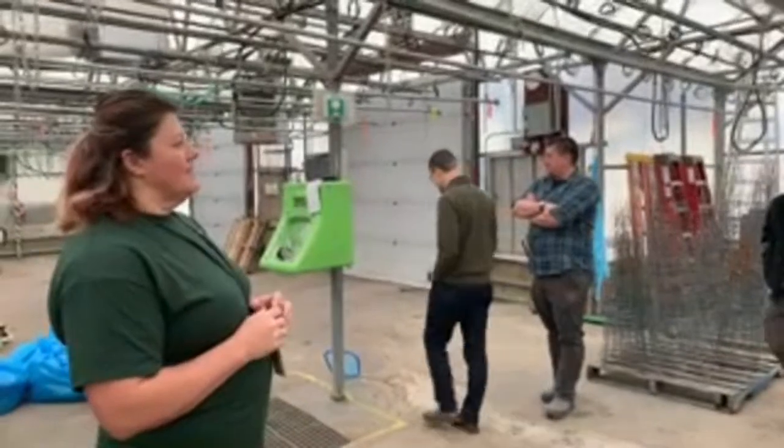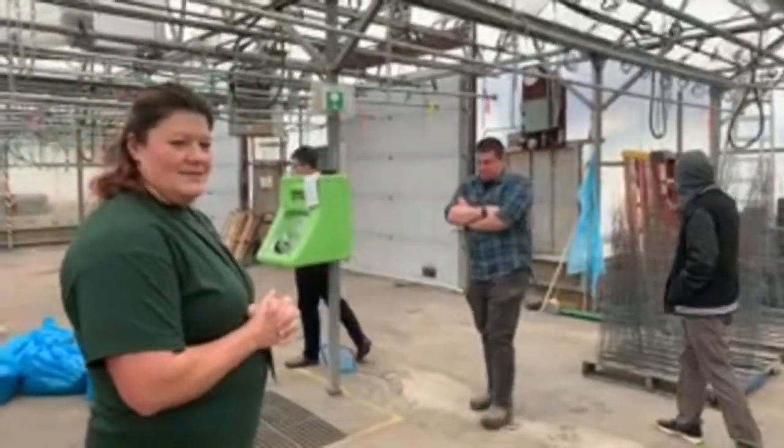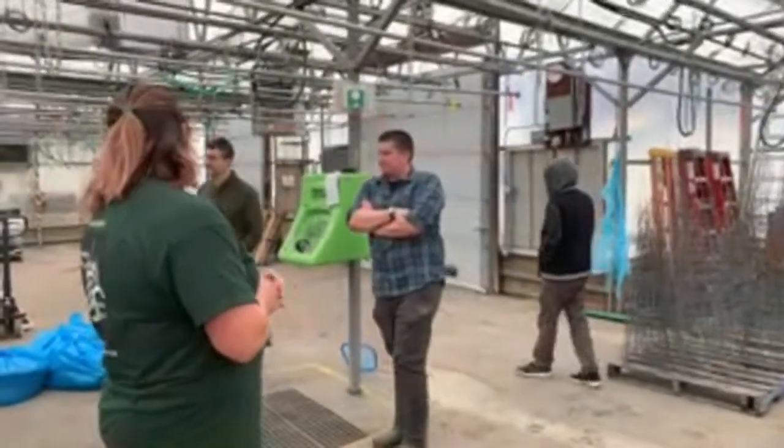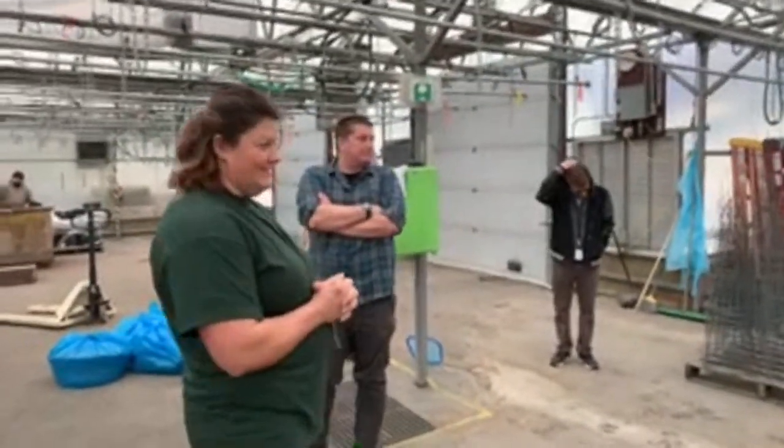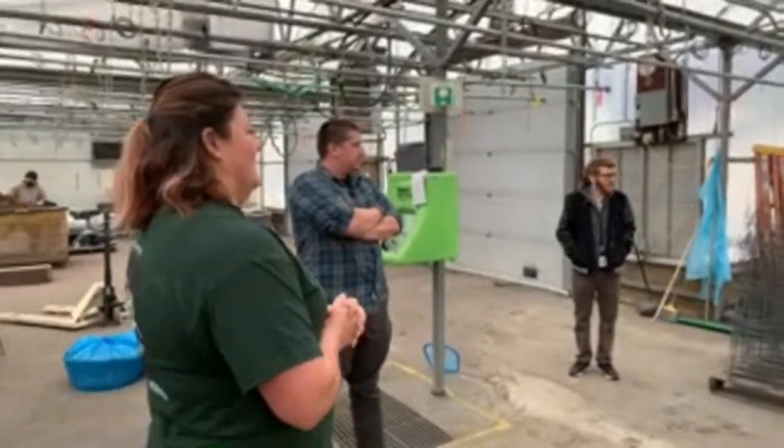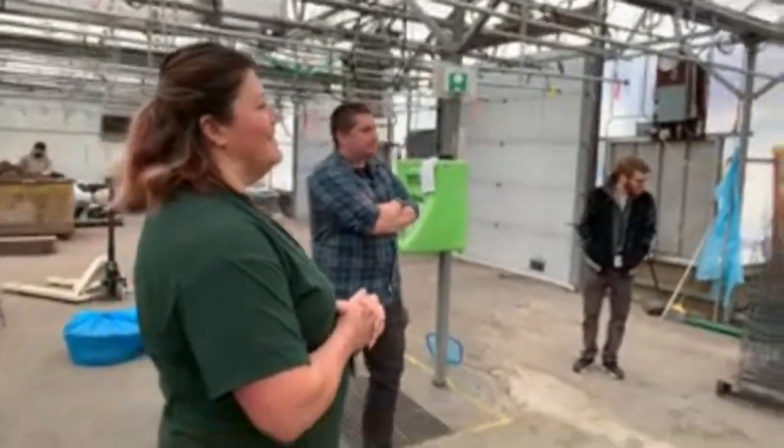Seconds to move down this way. You can still see people coming. Oh, you might get going there.